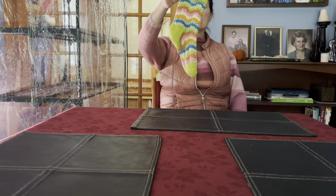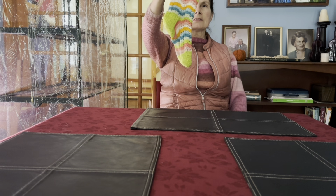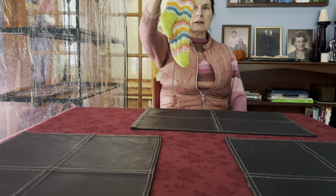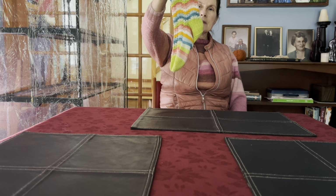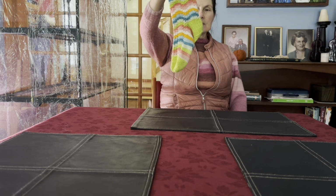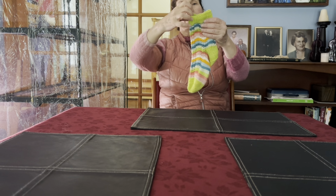So here is the Fairground sock. It's knit from Freckled Whimsy self-striping yarn. I don't remember the name of the colorway. The pattern is by Kay Jones. So it's a fun knit.